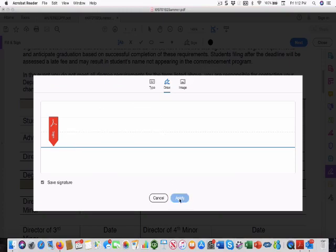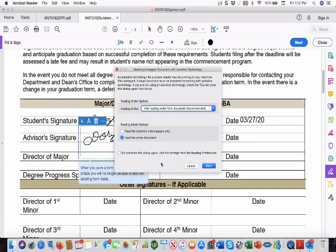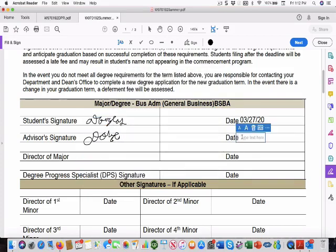You're going to click Apply, and that's going to give your signature a place up here on the document itself. You'll move over to Advisor Signature. You'll click, and it will drop your signature in place, and then you'll come over to Date, and you'll click on that, and you'll type in the date that you processed it.